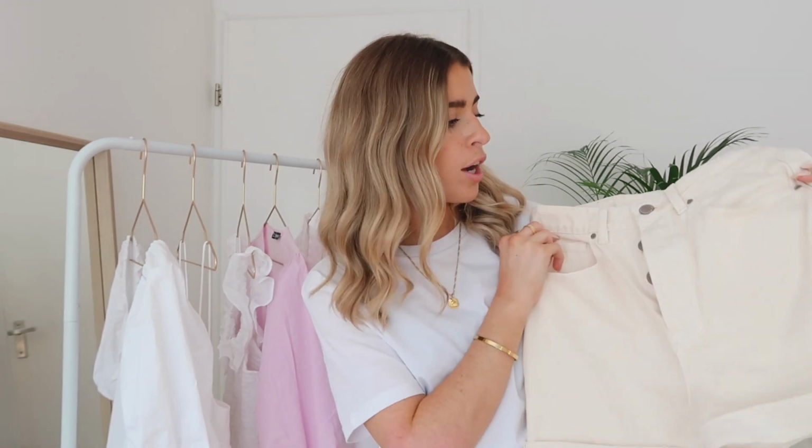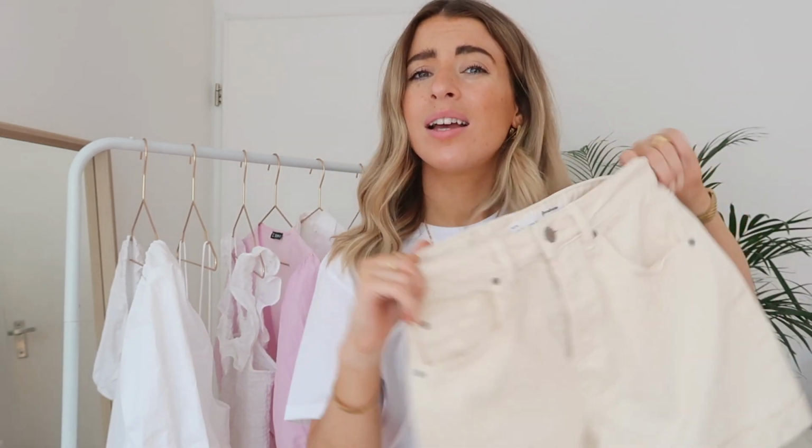Stradivarius items fit pretty much similar to Zara, if you're interested. So yeah, I will try and link these below because I don't know if they are still available, but cream shorts are just like white. You can't go wrong with a white item or a cream item in the summertime.